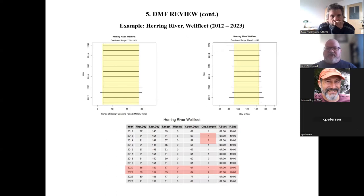So, as I said, for each run, we generated summary statistics for all years where monitoring occurred. And so that's shown in this example summary table that I have here below. In this example, this is the Herring River in Wellfleet. Visual counts were conducted between the years 2012 through 2023. And so we examined several parameters for standardization, including the first and last days of counting, the number of days of missing counts. We looked at the number of days where there were insufficient numbers of counts, and then the start and end times of the daily observation periods.